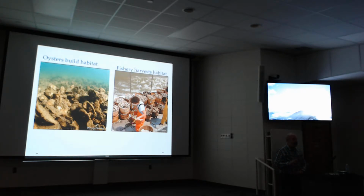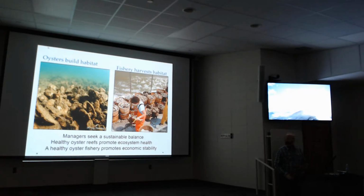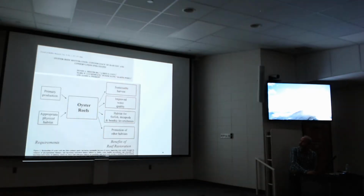And when we're talking about the fishery, because we have these oysters that are building this nice habitat, it's used by a lot of organisms, and then we have the fishery harvesting that habitat. So the real challenge is how do we balance these two things out, and that's what managers are trying to do. And of course, if they're doing things in the way that I think is right, they should be taking actions that are based on the scientific information that we can provide them. They know that healthy oyster reefs are going to promote a healthy ecosystem, and that a healthy oyster fishery is also going to promote a very sustainable and stable local economy. So that's their sort of challenge in managing the fishery.